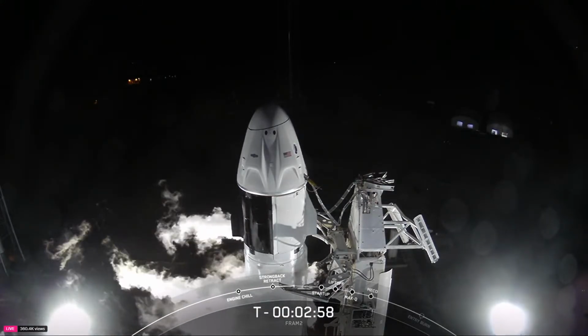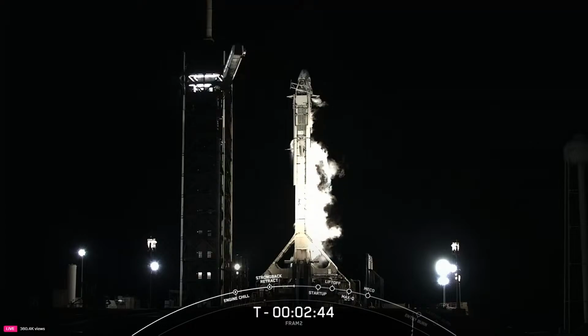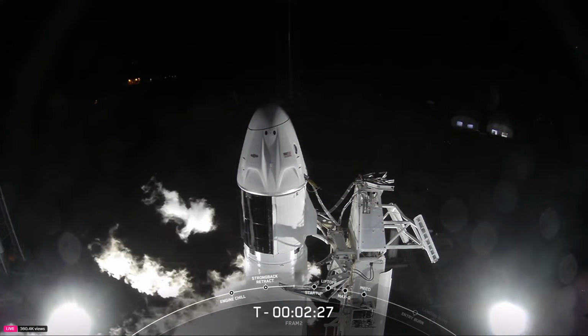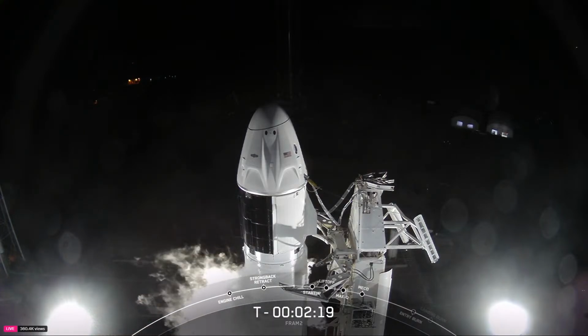Just waiting to hear the call outs right now for stage 1 LOX load. Stage 1 LOX load is complete. All right, we've got a good LOX load on the first stage. Dragon is in terminal count and is on internal power. And we've got the confirmation Dragon has gone internal power, coming down from the crew back to the Dragon team here in the Mission Control Center. Next major activity, T-minus 2 minutes. Stage 2 LOX load will complete, and that'll finish loading all propellants on the Falcon 9 first and second stages.